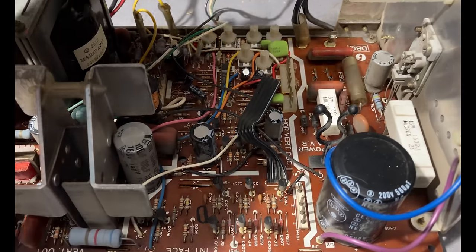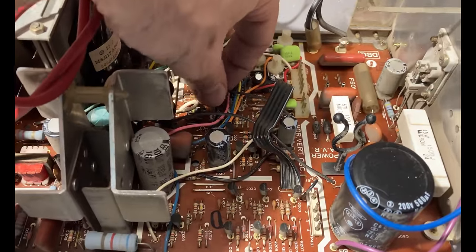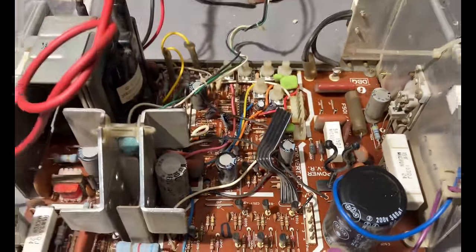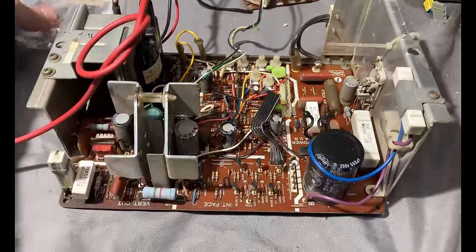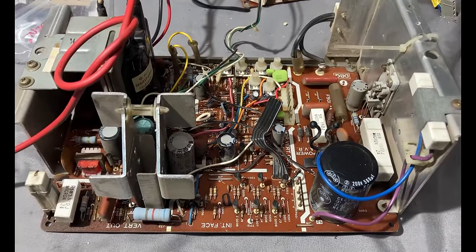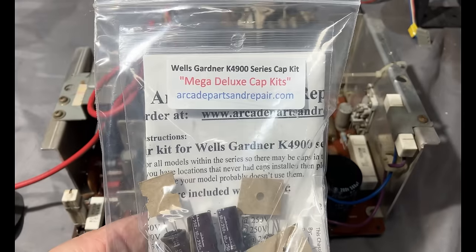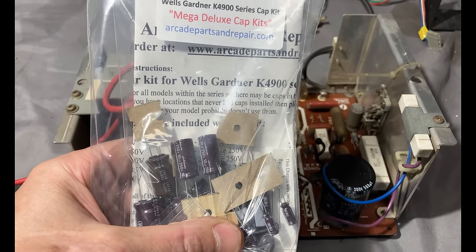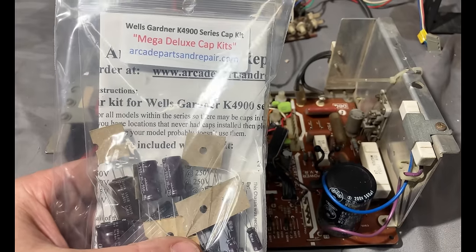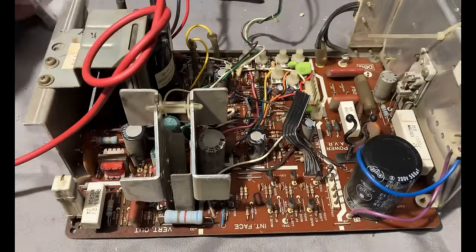And as they get older, especially these early 1980s monitor chassis, these start to dry out, and that really affects the quality of the picture. So the picture can sometimes have curls and lines, sometimes just the colors are bad, things like that. So we have these cap kits that we can order that have a selection of all the caps for a certain monitor. This says Wells Gardner 4900, K4900, which is what this monitor chassis is.